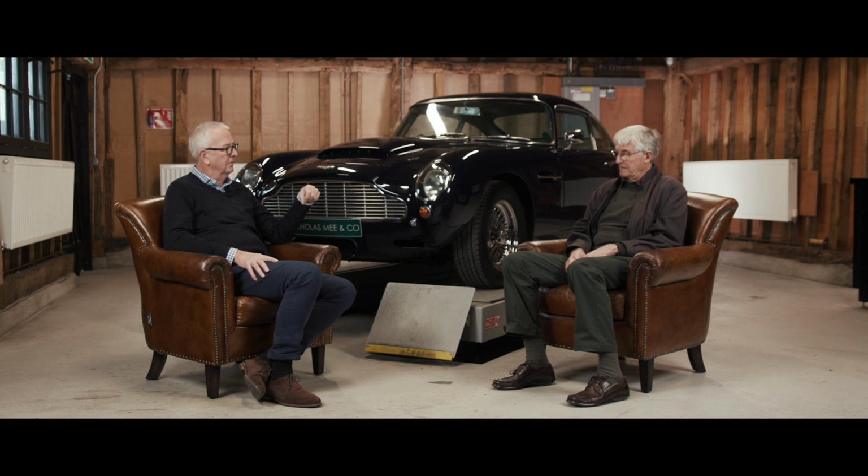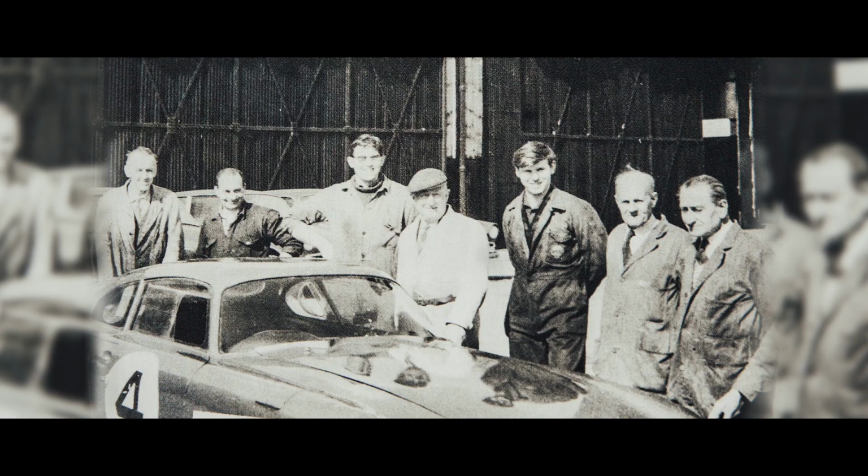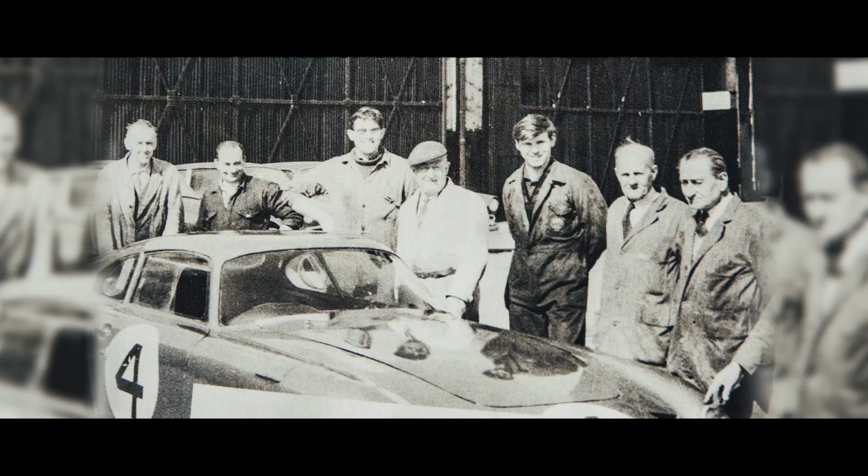So given, I'm presuming, that there weren't that many people at Newport Pagnell at that time, do you remember the numbers of people that were involved, apart from yourself, in the building of this car? Was this something that was done by half a dozen people or a few hundred, or how was that done? The way Newport Pagnell worked was that we had the experimental employees within the department, no more than 6, 7.